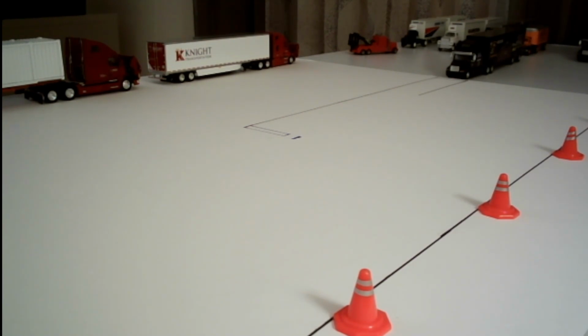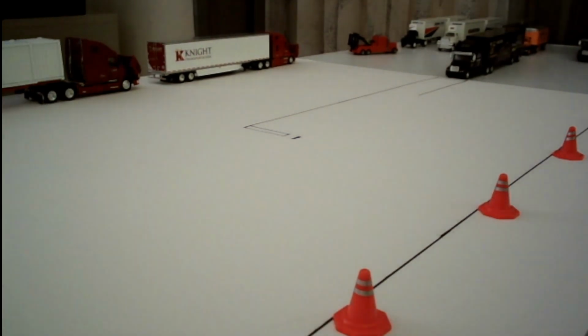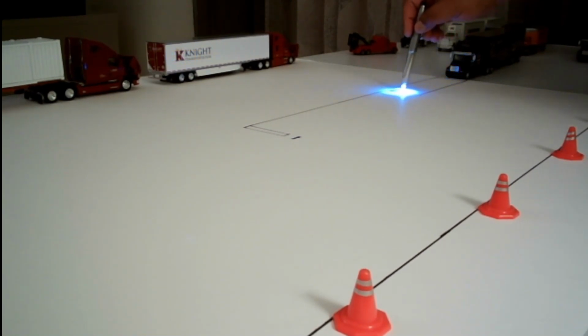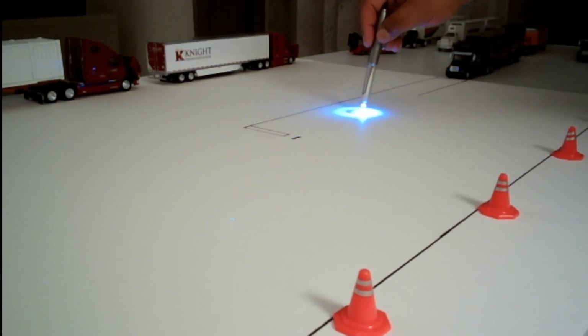Okay, so your next skill is going to be forward offset tracking. I'm going to start moving the truck. Please pay attention to the details. I will explain every single detail. So after you do the straight back, you're going to start moving the truck from here. You come in straight right here, and then you pull the truck out.